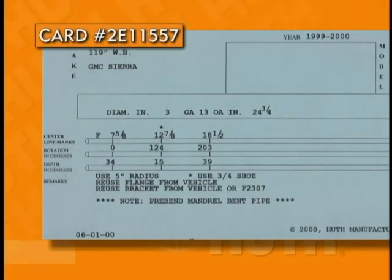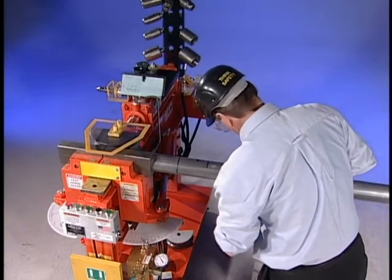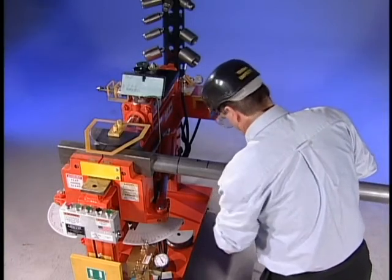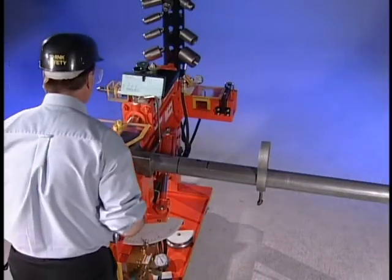The next program card will be an easy application bend using 3-inch pipe. This card requires a 5-inch radius die. The rotation dial is attached after the pipe has been marked and snugged tight at the first center line mark of 7 5/8 inches. The dial is set to 0 degrees.